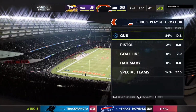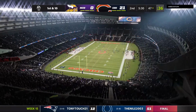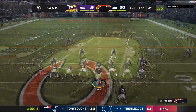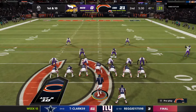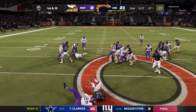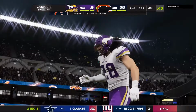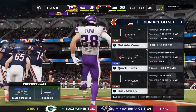21 yards. Well done on the return. And it'll be a short field for the Bears as they take over, 1st and 10. First down, a run with Cohen. And that'll hurt the average a bit as this time they're able to get him behind the line. They'll lose a yard there, and it's 2nd and 11.